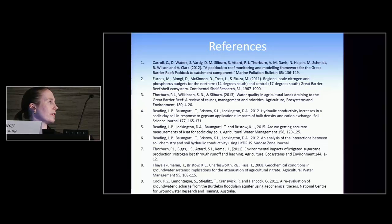And these are the studies that we're going to be building on in further research projects. If you wanted to have a look at the details later, I'm happy to answer questions. Time for questions.